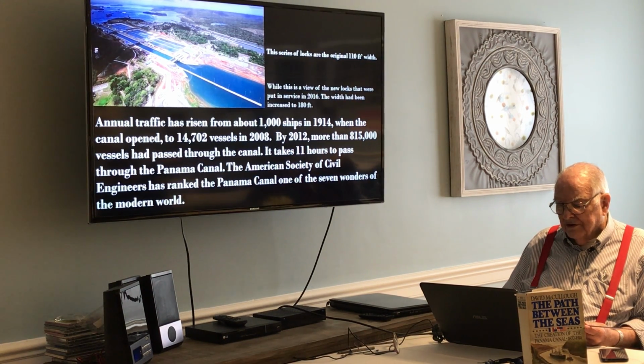Annual traffic has risen from about 1,000 ships in 1914, when the canal first opened, to 14,702 vessels in 2008. By 2012, more than 815,000 vessels had passed through the canal. It takes 11 hours to pass through the Panama Canal. The American Society of Civil Engineers has ranked the Panama Canal one of the 7 wonders of the modern world.